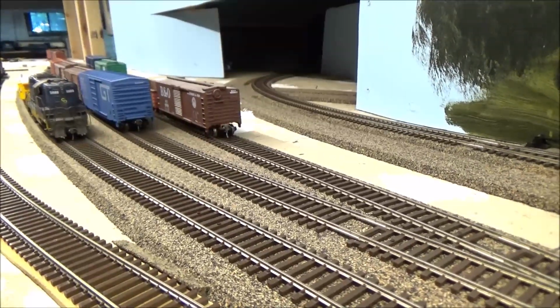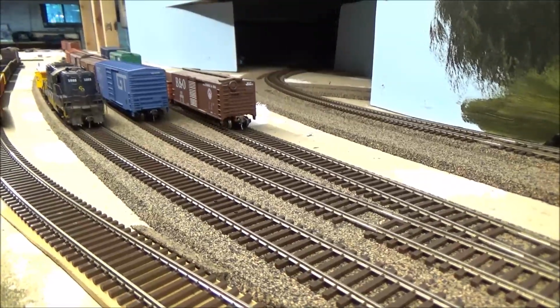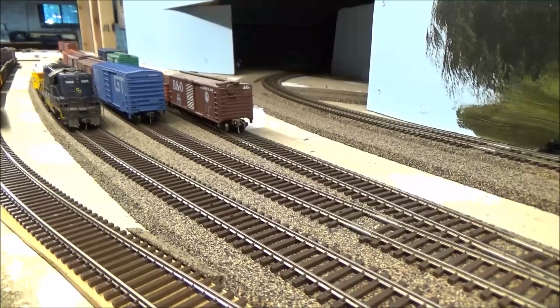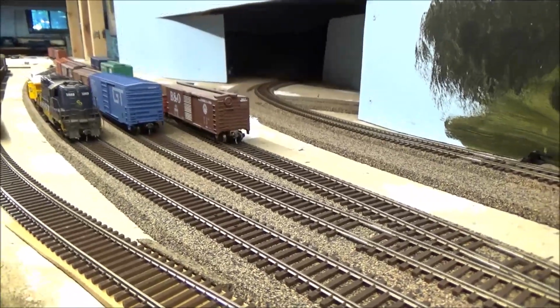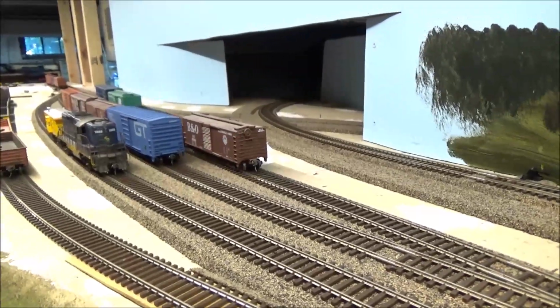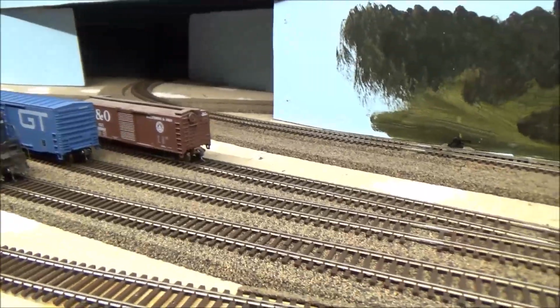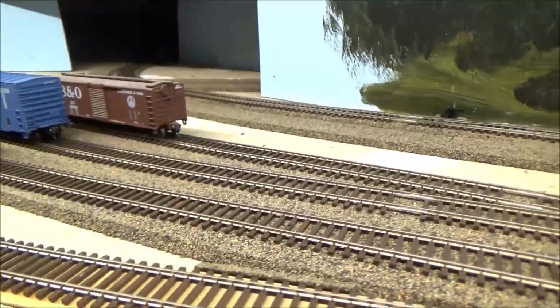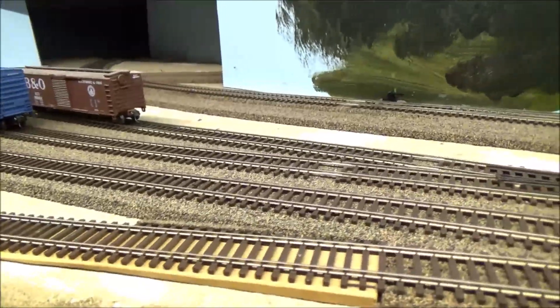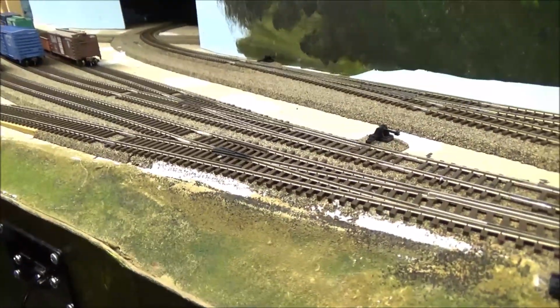So B&O doesn't seem to care too much about making life easy for EL, so they're just leaving the GP7 there on one track, so it shortens up how much track EL even has to operate. So we'll have to work around that, and we'll start our switching. So the first thing we'll do is shove back into the yard, and we'll take the caboose, which is a B&O caboose because I still haven't gotten an EL caboose yet. We'll back that and park that on the interchange track temporarily, just to get it out of our way for switching.